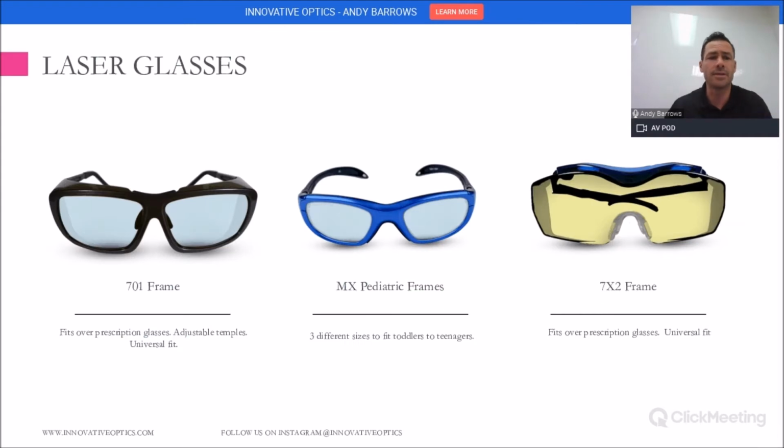And then there's laser glasses. There are lots of different laser glasses out there. Here are 3 examples of ours. The 701 frame fits over prescription glasses. It's a very standard frame. It's actually this style of frame here, but in a different color. The bendable temples in the back here bend to the back of your head so that they won't come off when you're bending over.